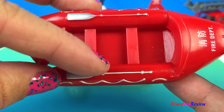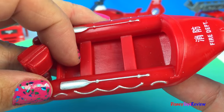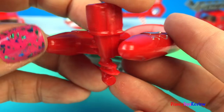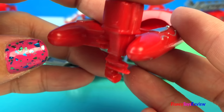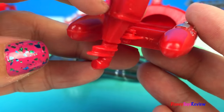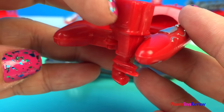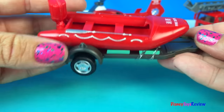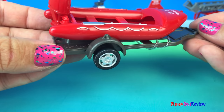This raft has a picture of oars. It has some seats to sit on. It's a rescue raft. And look, it even has a movable engine. It'll help control the boat. And it fits right here on this trailer.